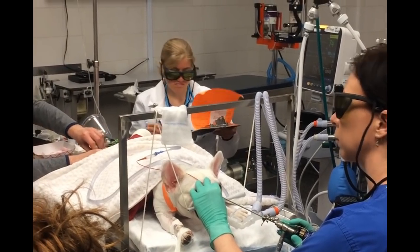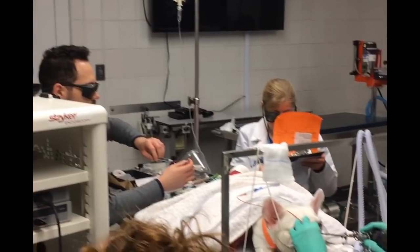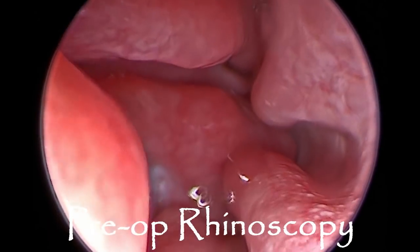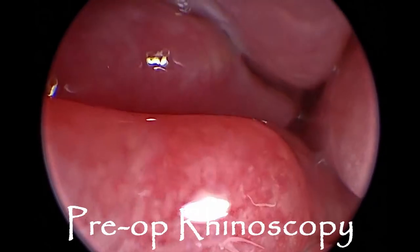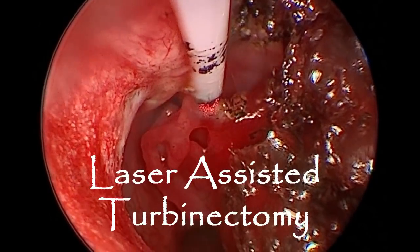Laser-assisted turbinectomy, also known as the LATE procedure, seeks to remove via a diode laser what are called rostral, or front, and caudal, back, aberrant turbinates, or abnormal tissue or an abnormal proliferation of what is the normal tissue within the nose, or to also remove what are called increased mucosal contact points. These are areas where the normal nasal tissue is overgrown and actually touching each other where there should be spaces, and therefore it obliterates the space within the nose for the movement of air.